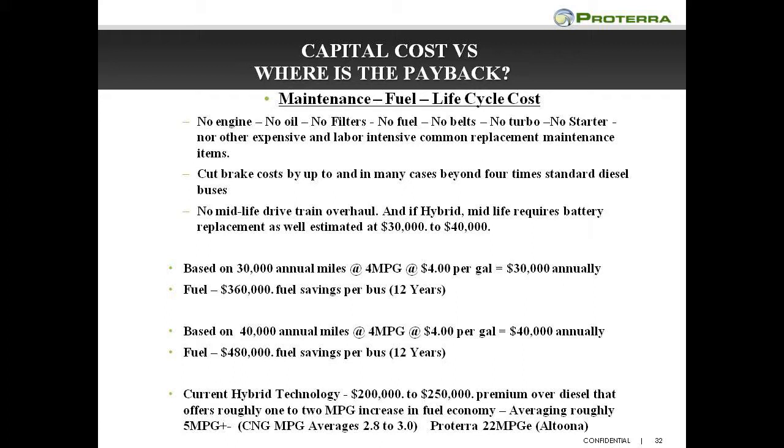the midlife battery replacement comes in, and that's estimated to be, and there are numbers being thrown around, between $30,000 and $40,000. So now you've added a hybrid to your bus. Well, it comes at a premium, and you still have a cost of the battery replacement. So I took some numbers and put them together. Based on 30,000 annual miles at 4 miles to a gallon, at $4 per gallon, that would be $30,000 annually for fuel. Over 12 years, that's $360,000 worth of fuel.